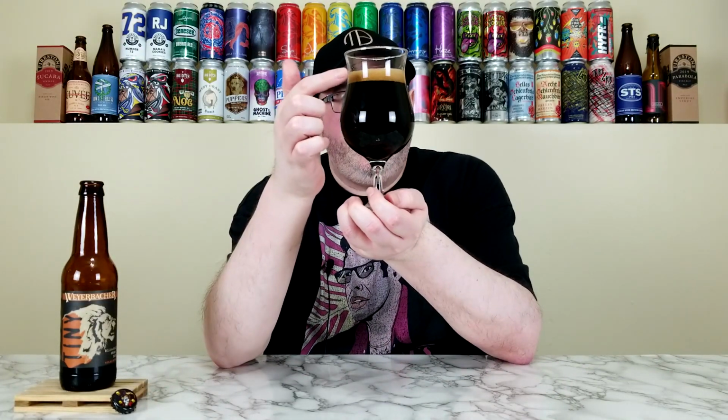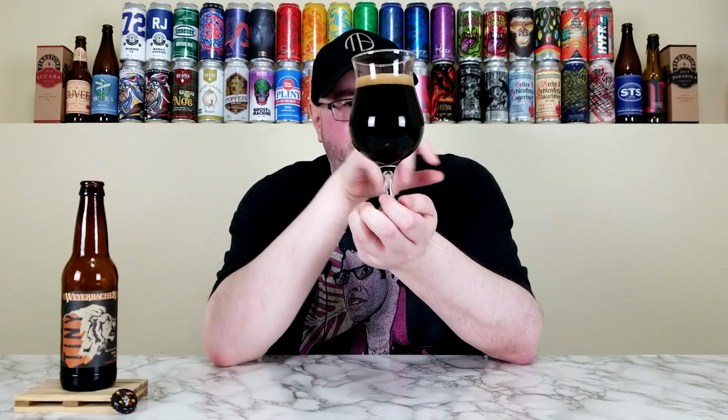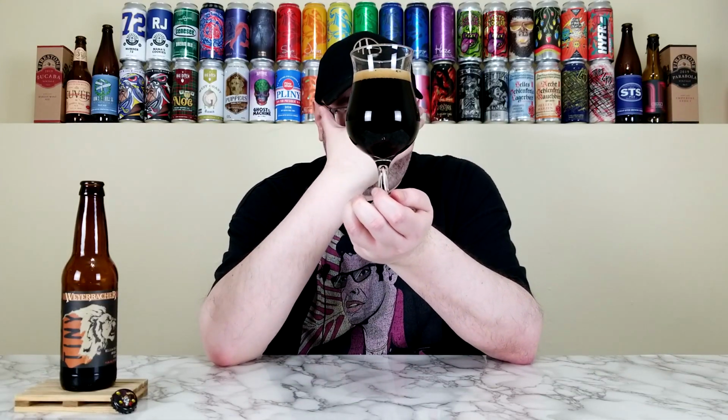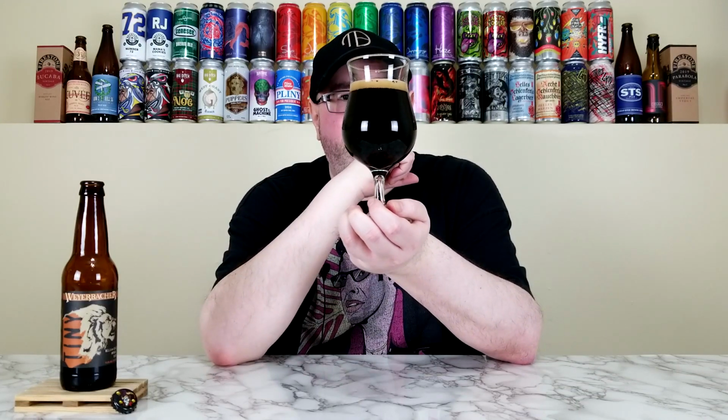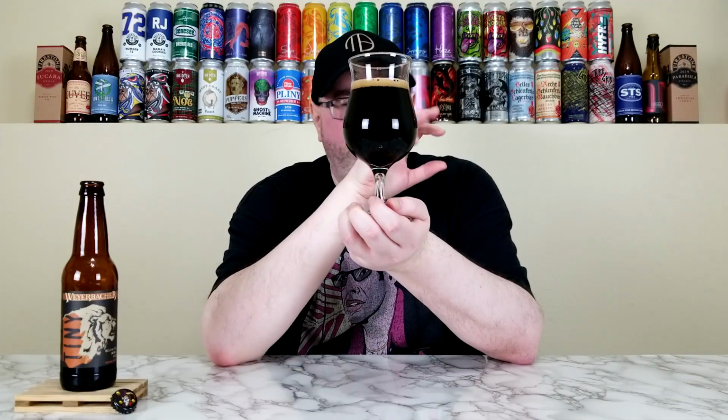Well, we got some alcohol legs, aka sheets, because they are looking crazy. This is basically pitch black, just under a finger of a straight up brown colored head, very creamy looking, just looked really nice in the glass. Hold it up to the light. Yeah, there's no light getting through. Very bottom, there's like a ruby red tinge, but outside it's just pitch black for days.